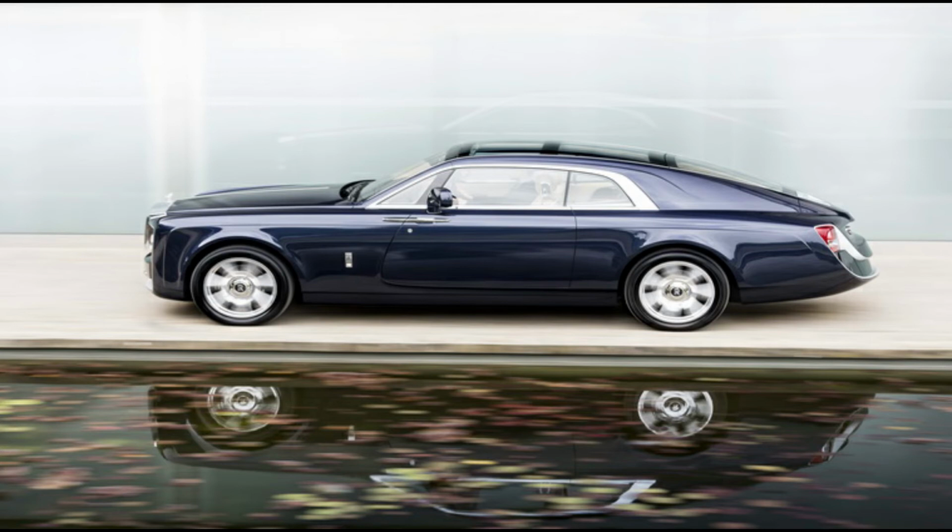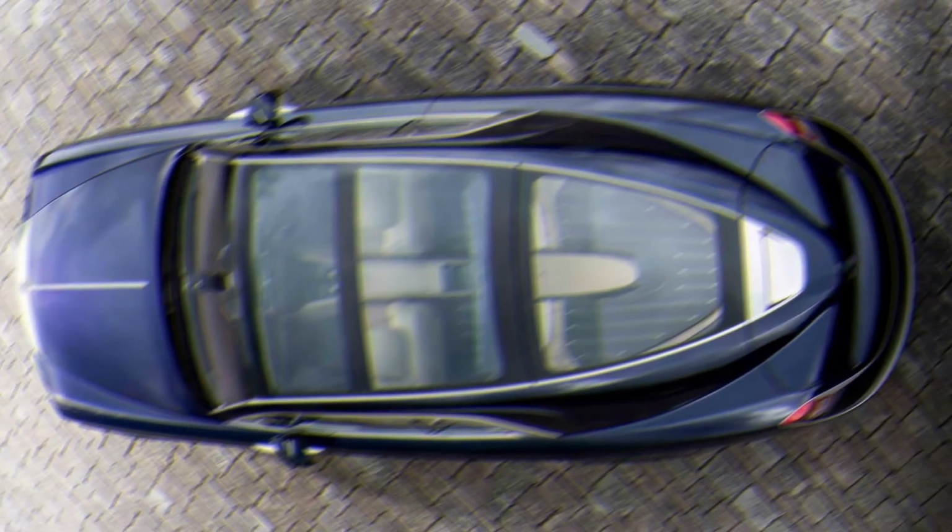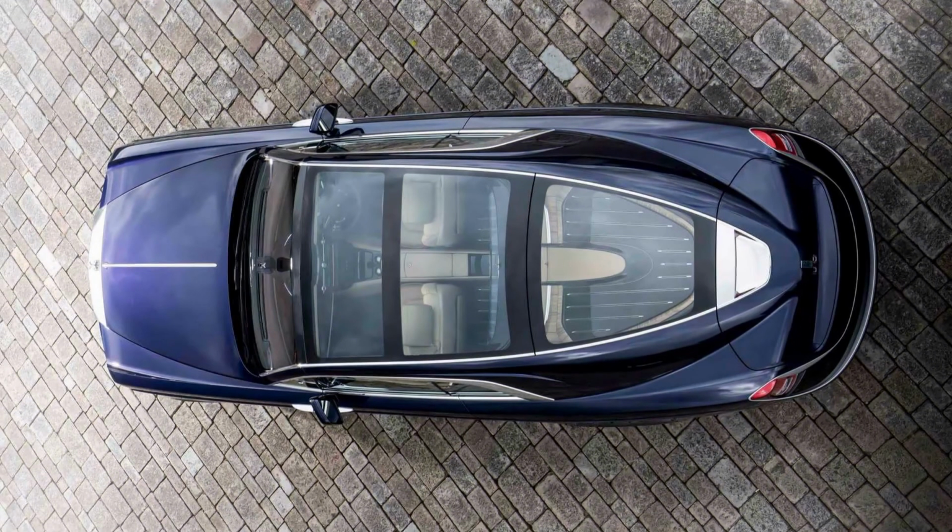The interior was invented with a flair of minimalism. The cabin is kept clean and orderly, with dials and buttons kept out of sight. The interior, with only two seats, is clean and sharp.